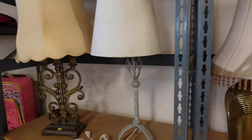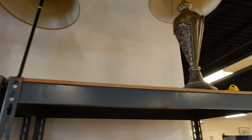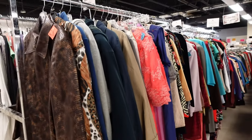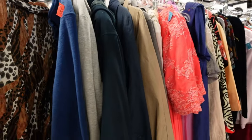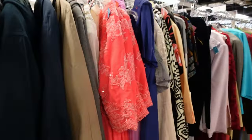So I doubt I'll be getting anything, but still wanted to bring you guys inside. And I'm gonna try to run through some of the clothes real quick before they close. That's cute. I'm not getting it.